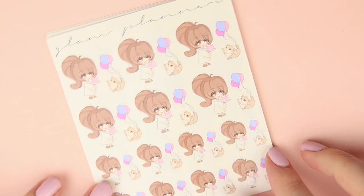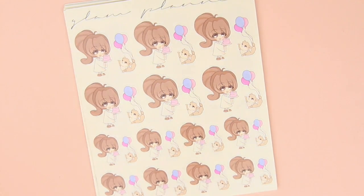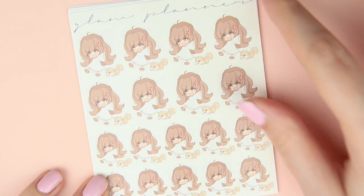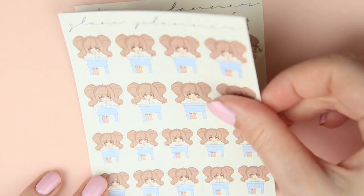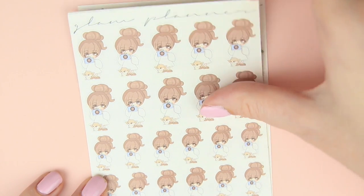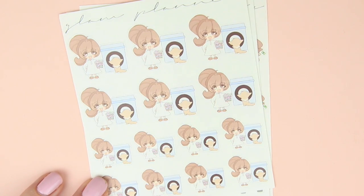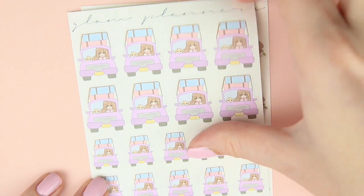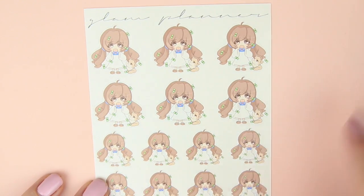Batch 3 is going to be Bippity and Boo, which is my little brunette girl with a puppy. This was inspired by Blair. So this is Birthday, Donuts, Sushi, Angry. She's like stomping and stuff. I like this one. School, Makeup, like doing your makeup, getting glam. Camera for taking pictures or shooting videos. Laundry, one of my most used ones. Road Trip, she's in the car with her little pup. And Bills.